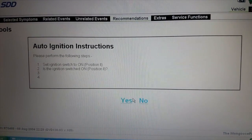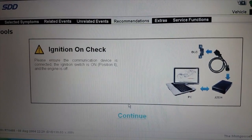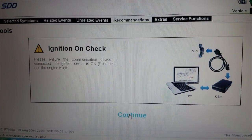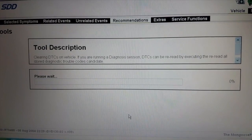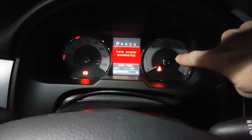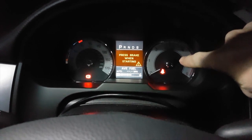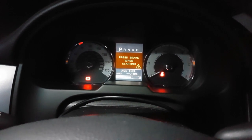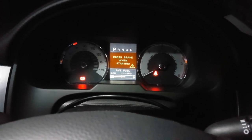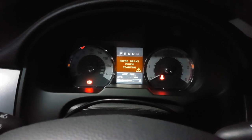Click continue. Is ignition on? Yes, it is. Please ensure communication device is connected. Continue. And it says clearing trouble codes, and our engine warning light has now gone off. So I'll have to go very easy on the gas if there's a restricted fuel flow until I get my new fuel filter and install it.